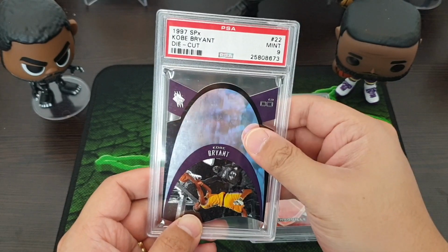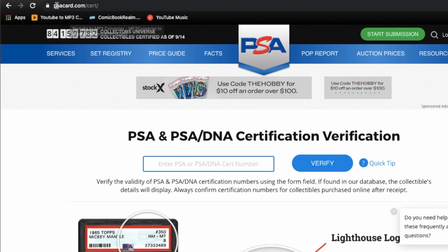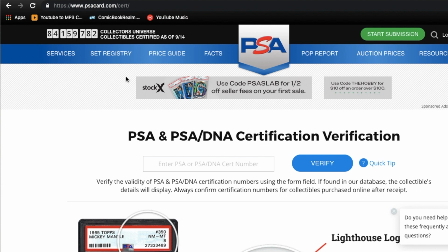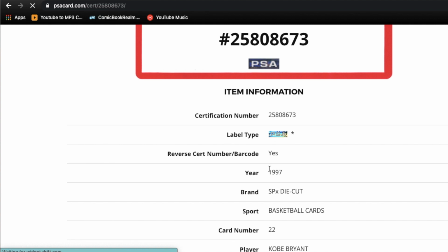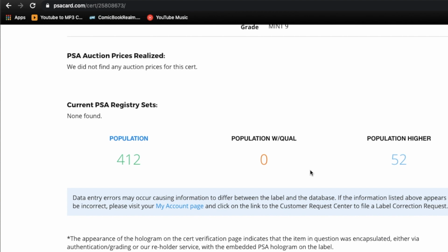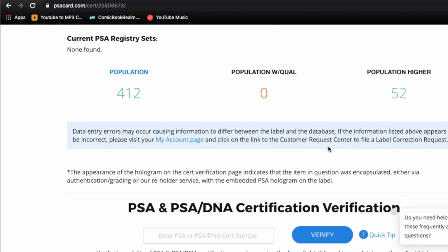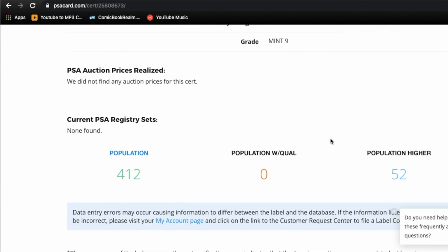If you have a PSA graded card and if you want to check it online, just go to this website, psacard.com/cert/. If you want to check the population of your PSA graded card, just go to this site and on the search bar, just type the serial number and click verify. Here you will see the label type, the year of the card, card number, and the grade. Now, if you want to see the population, here it is. You'll see the population is 412. Population higher is 52. So there are 52 cards graded higher than mine.